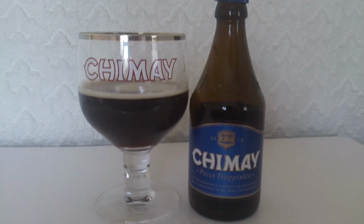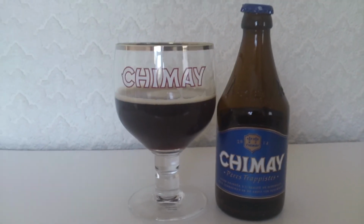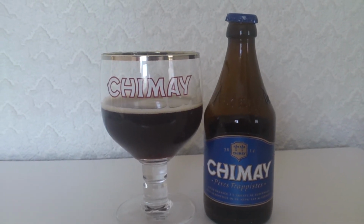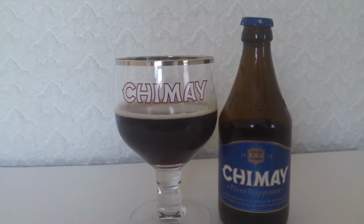So onto the scoring. Well, it's going to take me some great pleasure to give this a 10 out of 10. Some real complex flavours there. The alcohol's there, especially if you're like myself and you like the stronger beers. I'd give it a 10.